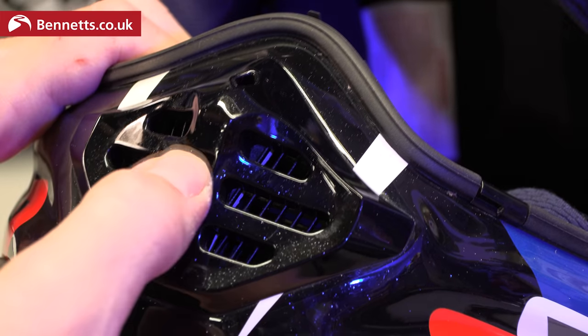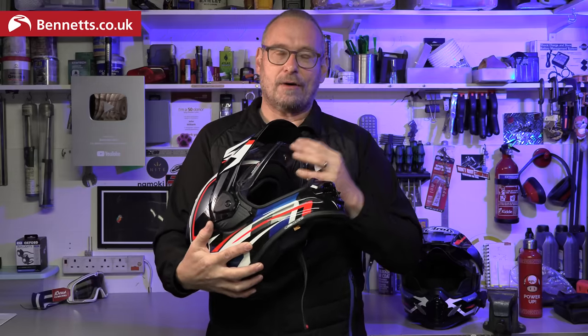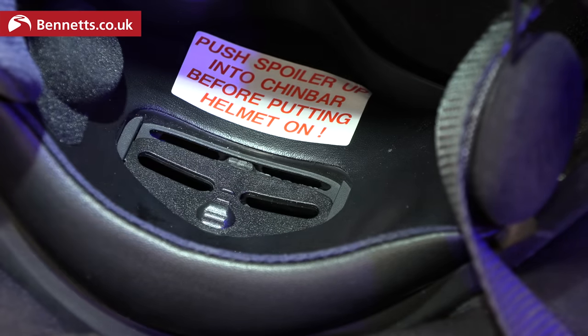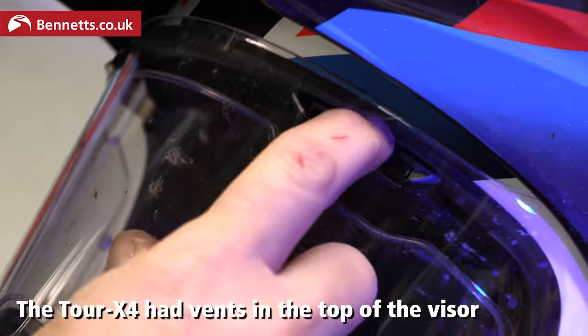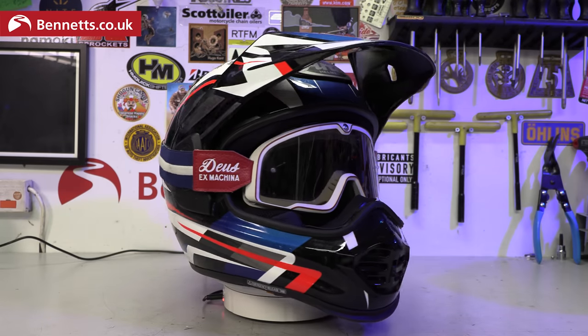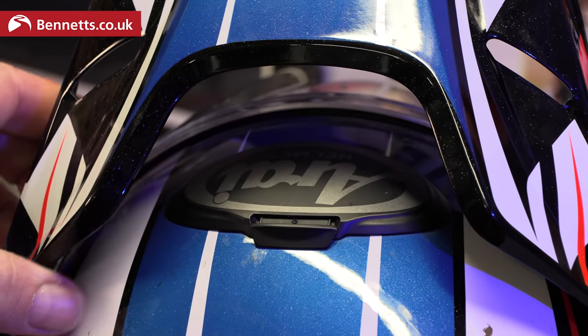So the chin vent has two open positions and closed, and blows up across the inside of the visor to the brow. And there's a slider inside that allows it to go to the mouth when you open that. It can be a bit awkward to get to, but it's not bad. I mean, the chin's out enough that you can get your hand in there. The vents in the visor have gone, and that's to make more room for goggles to fit. But the logo vent on the top, like the one on the new Quantic, is very efficient.